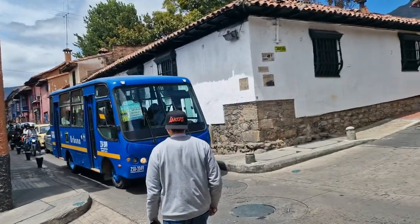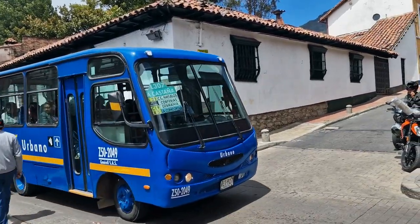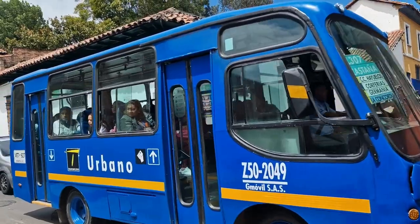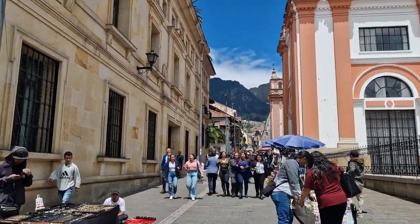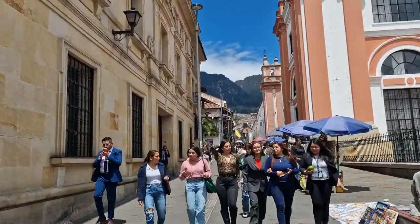And there you have it. All of this can be done in just a few hours, leaving you plenty of time to enjoy a good Colombian coffee or three. So, if you're considering visiting Bogota, Colombia, you should definitely visit.